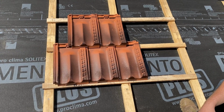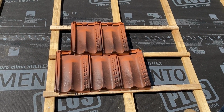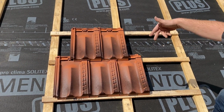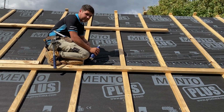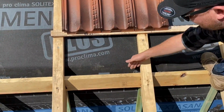Down here at our Chevrolet project, it's a tile roof with a 40 degree pitch, so it's made it nice and tricky. But some of the detailing we've got here is a ventilated cavity that's continuous all the way down the roof over our Mento. And if you can see in behind here, we've actually got this cavity, which we'll show you in a second, that goes right through and behind.